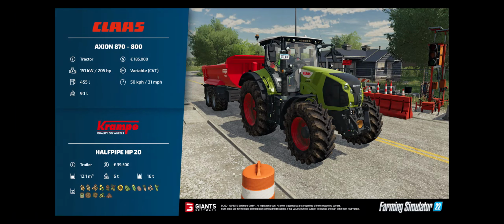Right, here is a Class Axion 870 to 800. It is a tractor. It has 151 kW, which is 205 HP. It holds 455 litres of fuel. It weighs 9.1 ton. It costs 185,000. It is a variable CVT and it goes 50 kph, which is 31 miles per hour.